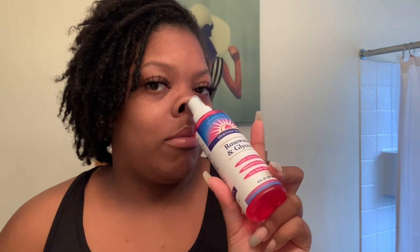I try to spray my hair with this every day. Honestly, I usually spray my hair with this like once or twice a week. I don't do as good with moisturizing my hair as I should, but I promise going forward, I will be spraying my hair with this at least every other day. So I'm gonna start off with just saturating my hair with that.